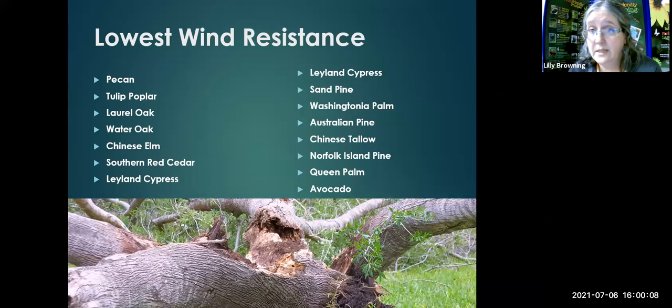Chinese elms, southern red cedar, that kind of surprised me. But they looked around and saw what trees fell, and these were on the list. Leland cypress are pretty short-lived anyway. Oh, I have it twice here. Sand pines, we discussed that. Washingtonia palms. Australian pines, which are an invasive exotic, as well as Chinese tallow is an invasive exotic.